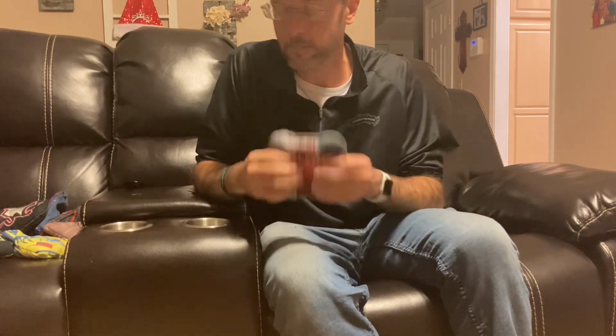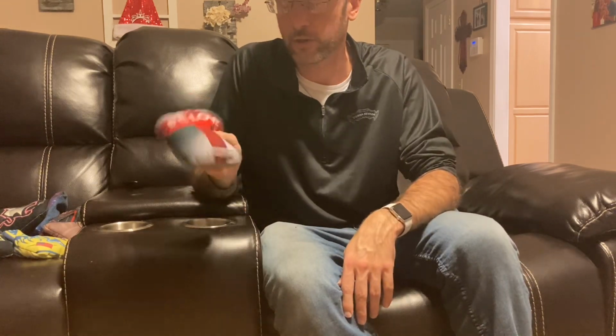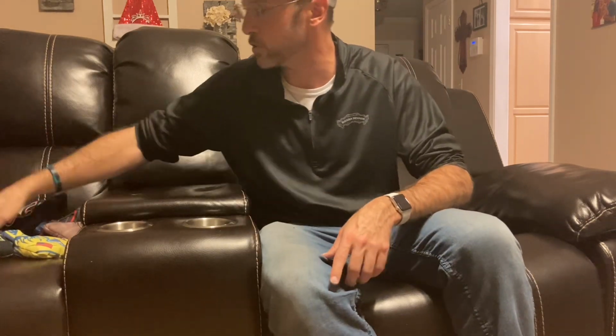But I do love this bag, can throw airmails, can do a lot of stuff with this. So you'll certainly be seeing me throw this one more. Buffalo Conflict, number 2, slow bag.